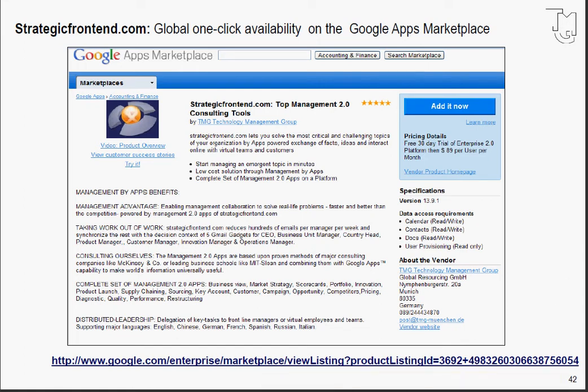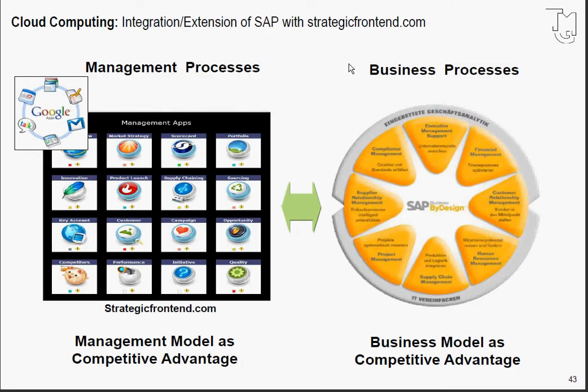We also can integrate management processes with business processes. So like Google and management apps, we can integrate to the cloud solution SAP by design, for instance. And I think it's very important that in the past, Management 1.0, the business model, the how to make money was competitive advantage, and this had been the processes behind it, like financial management, customer relationship management, supplier relationship management, project management, things like this. Now, if you have seen the management model, the management processes become important, and therefore I think we see the possibility that you can get competitive advantage by balancing your management model functionality with your business processes.